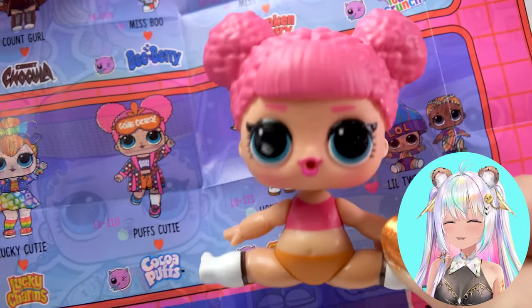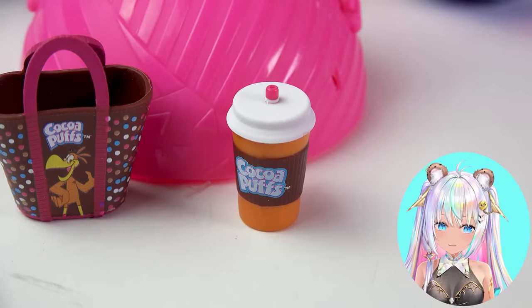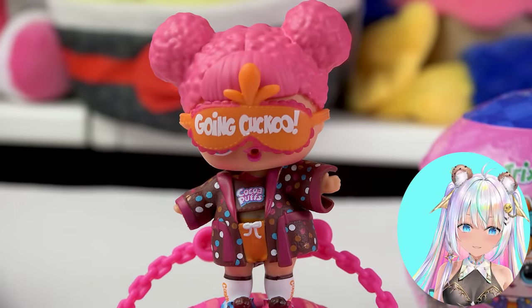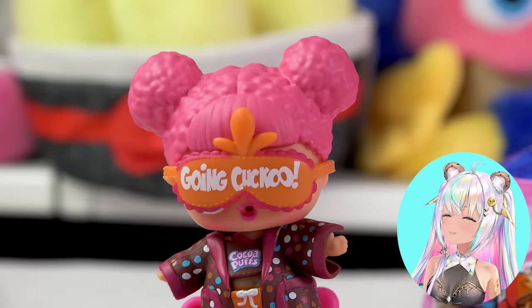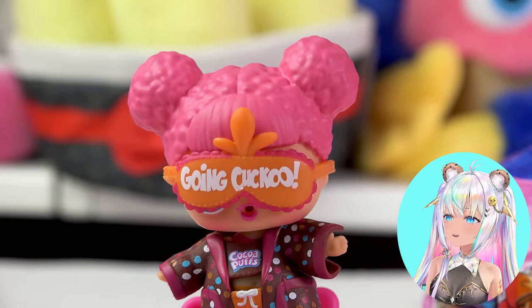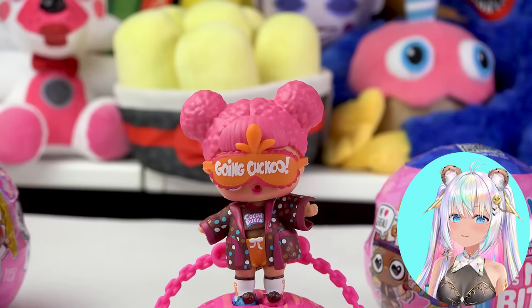Oh, it's the Puffs Cutie for Cocoa Puffs. Well, you know she's definitely taking some Cocoa Puffs on the go inside of her little drink cup. My favorite thing has to be the little Cocoa Puffs bag. It looks like she's still waking up and she hasn't even had her cereal yet. She's wearing her Cocoa Puffs outfit. I'm a little surprised that they didn't just go with the complete cocoa theme and make her hair that cocoa brown, because it actually would have looked like Cocoa Puffs if they made her hair brown. So I wish they had done that, but she's really cute.